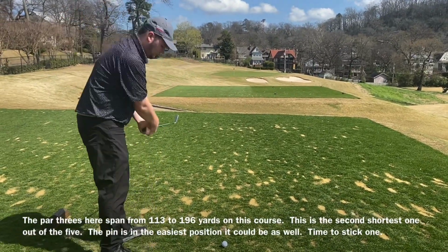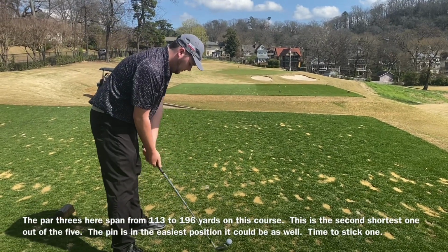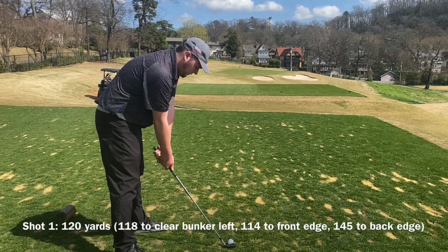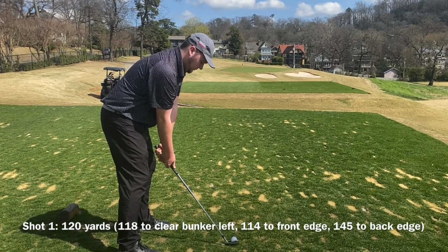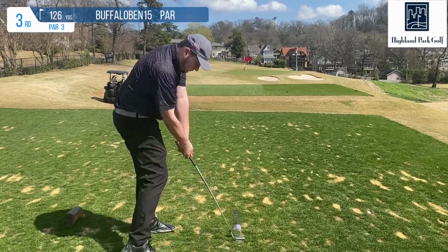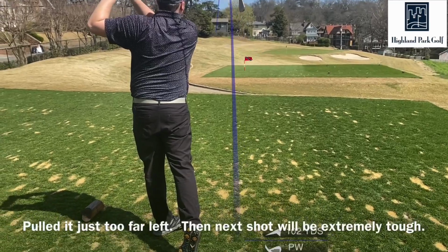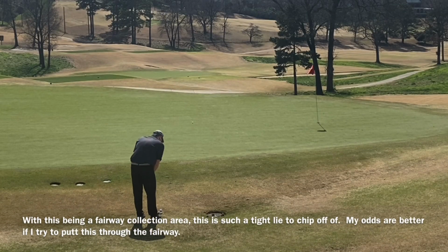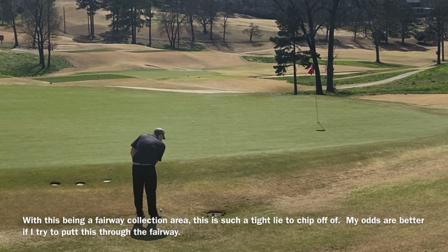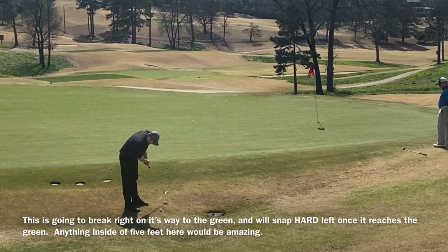But speaking of Sugarwood, I think we all remember what we shot there. It was, in fact, the number we need today, 74. And that was on a course that was a 70.7 rating, 131 slope. Highland Park is only a 67.6 rating and a 124 slope. It's only about 5,800 yards from the back tees. Definitely one of the easier courses that I've played on this channel, albeit still one of my favorites I've ever done, I think. But this is doable.